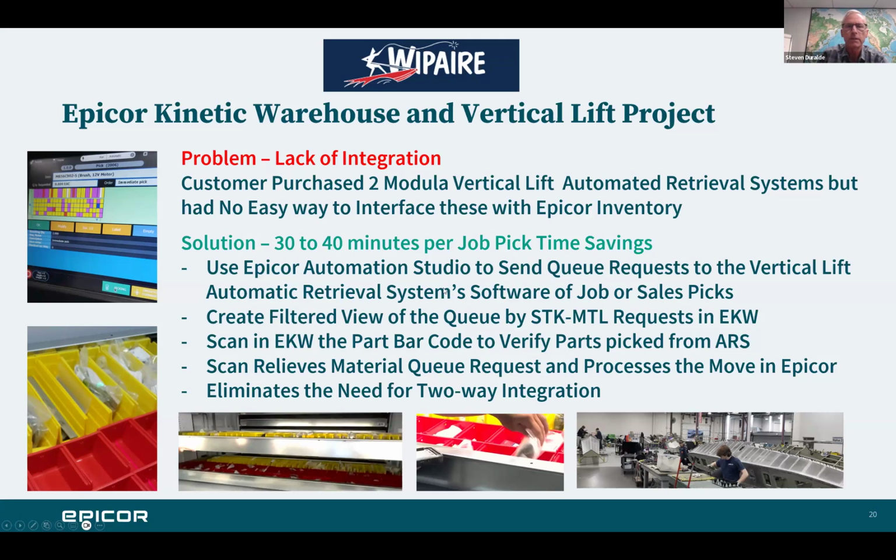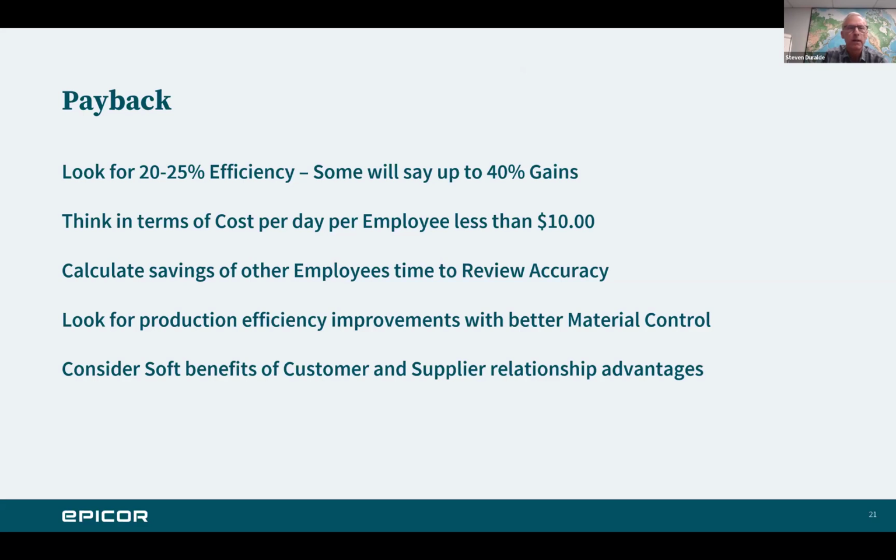So the project was real straightforward and very, very efficient for them. They talked about doing some savings on some job picks, up to 30, 40 minutes per job pick time on a single job. Okay. So just talk a little bit about payback before I even show you the software live.